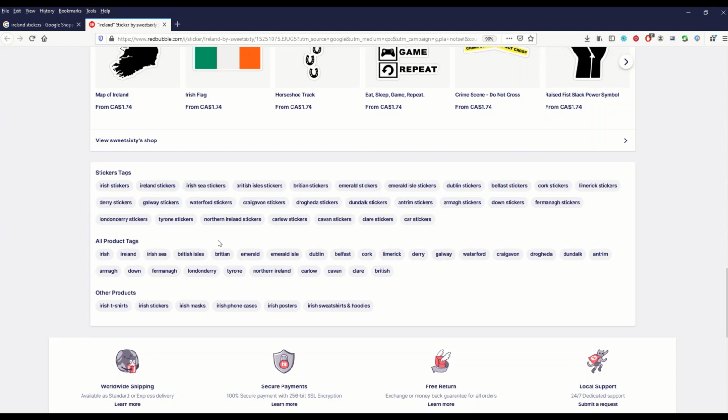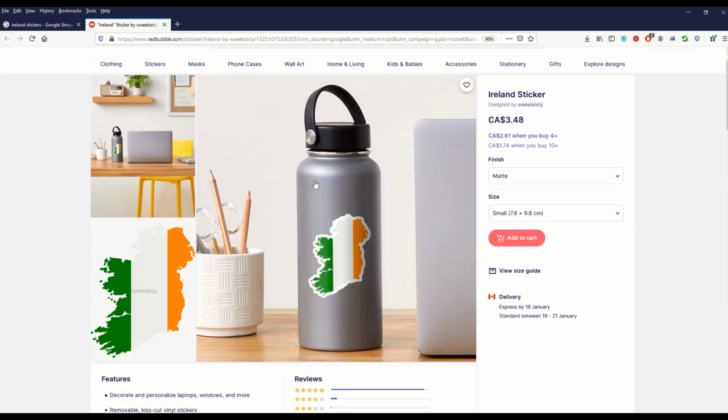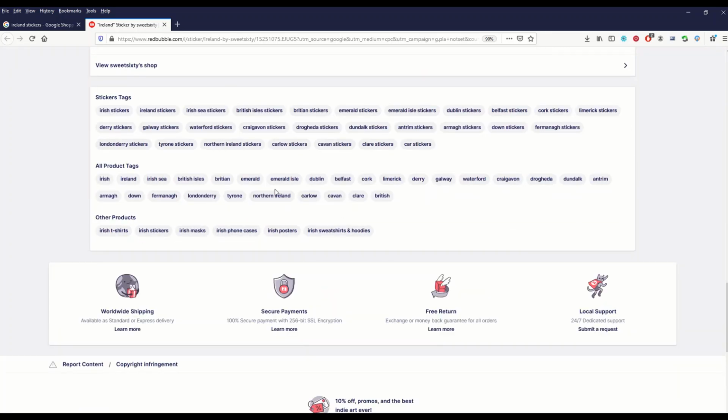Don't upload 60 Ireland stickers and then have no tags, because it'll never get to the top of Google. No one will ever find them. These tags have played an important role, as has the beautifulness of the design, but the tags have played an important role in making sure that this moves up to the top of the page.